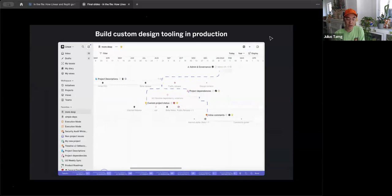We already have a dev toolbar at the bottom of Linear. This is something I just added onto it. And I'm actually going to show you a live demo right now.